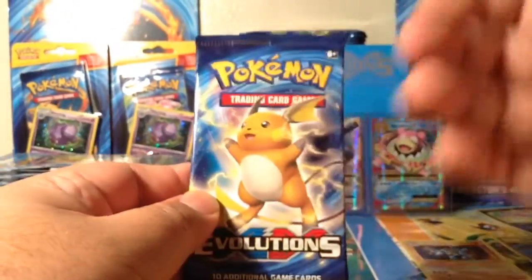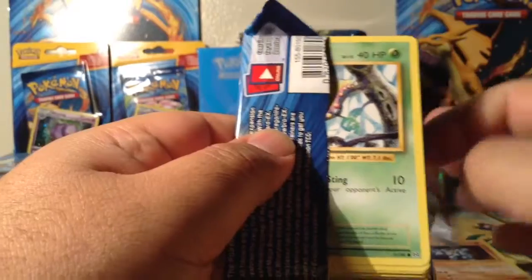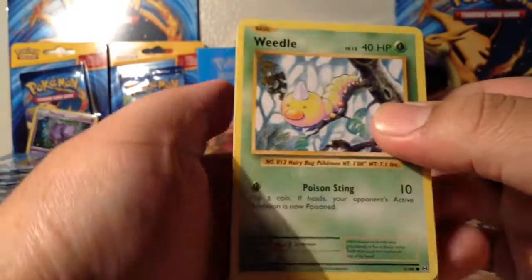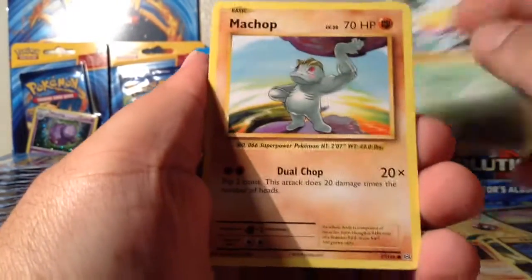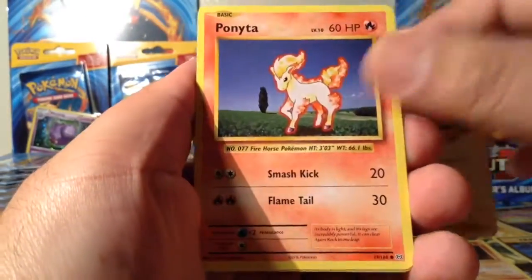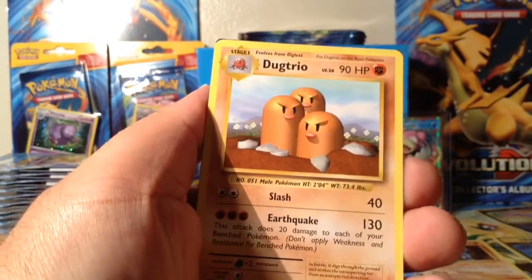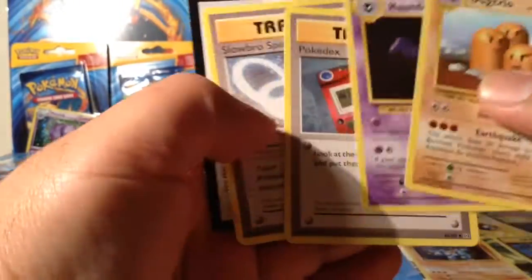And the last one from the booster box that I got it from. Okay. Pika Pika. Come on, Charizard. Okay. And then. Alright, it's okay.